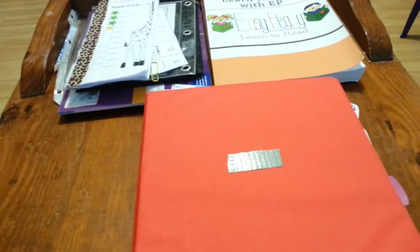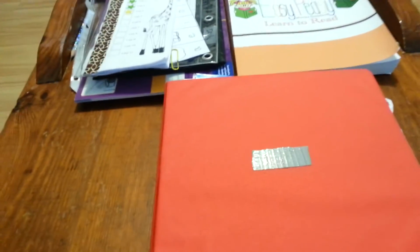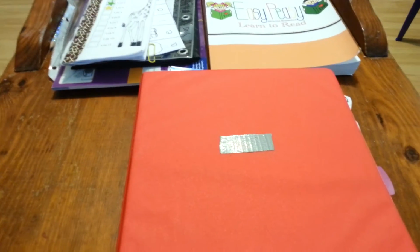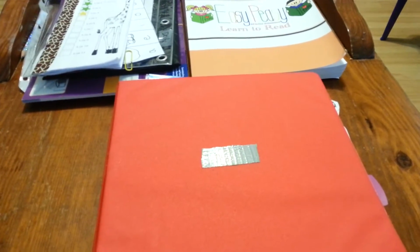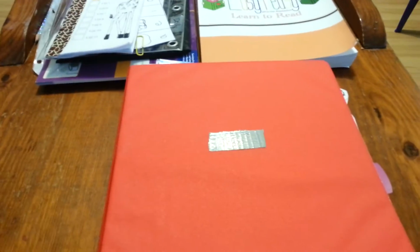So I don't want him to be stuck there because I don't plan on keeping them in the public school. I do plan on homeschooling again. Probably won't be till next year, but I can't have him fall behind and then be stuck there. So when he gets home, we do a little bit of schoolwork.